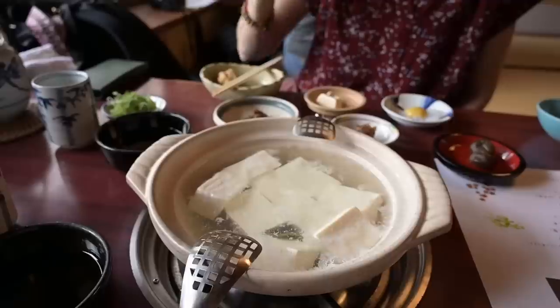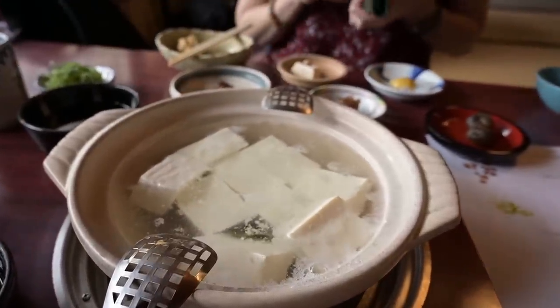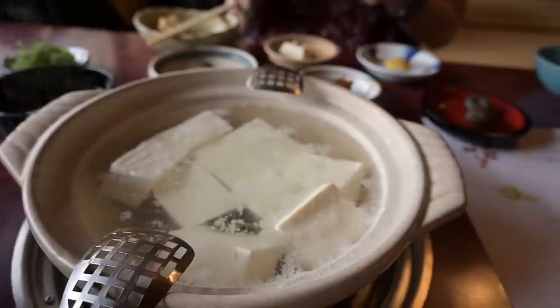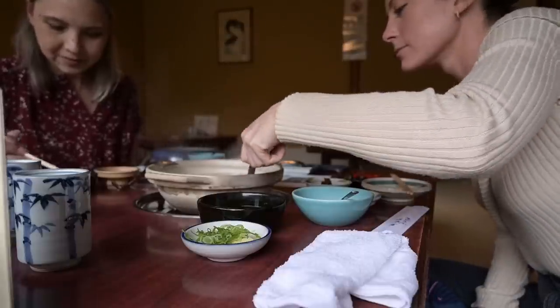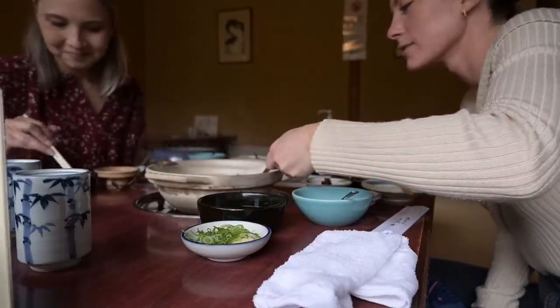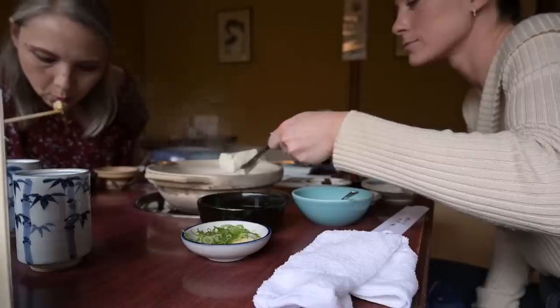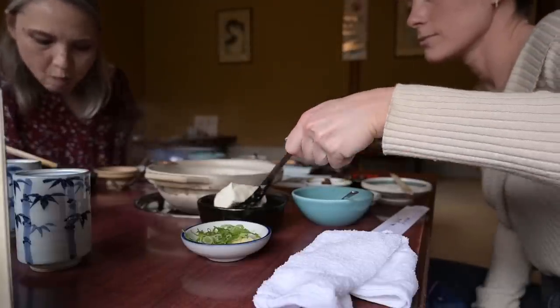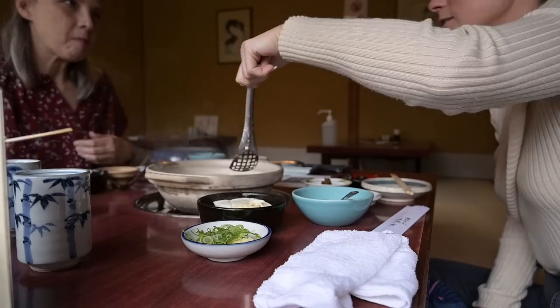Like, I cannot express how much I still think about this meal. I'm not typically a huge tofu person, but this meal totally changed my mind about that. And what's great about it is it's a set menu, so there's no need to go into it and feel overwhelmed trying to make decisions. You can just go and enjoy. Trust me on this one, if you don't like tofu, this will turn you into a tofu believer.